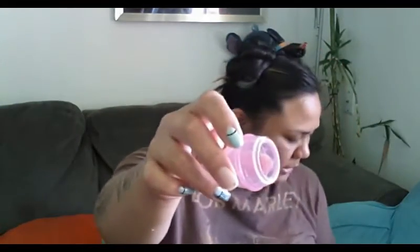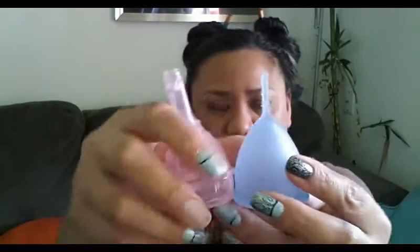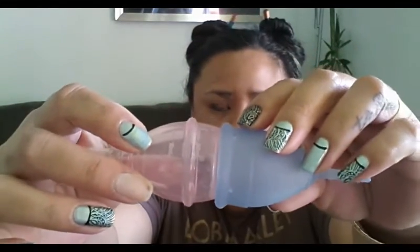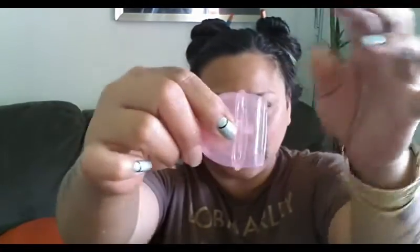But I do want to say that this is by far the easiest cup that I've ever had to insert. I did use the C-fold just because the cup itself is already quite small. The diameter of it is small. Here is my Lunette cup, and here is the Eva cup. It's not very much higher than it, and I was able to bend and tuck in the stem. It kind of sits inside. In fact, when I take a larger cup, I can insert this rim area into the cup, into this secondary rim there.